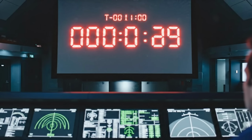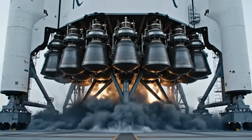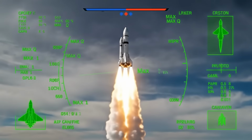The final command is given. The ignition sequence starts. Main engine start. The power of a small nation unleashed. And liftoff. The first nodes of the Golden Dome have left the Earth. A new shield, forged in fire and steel, begins its ascent to the heavens.